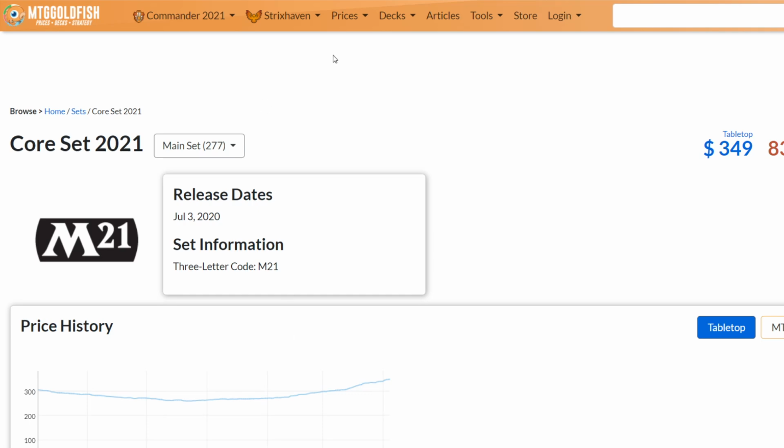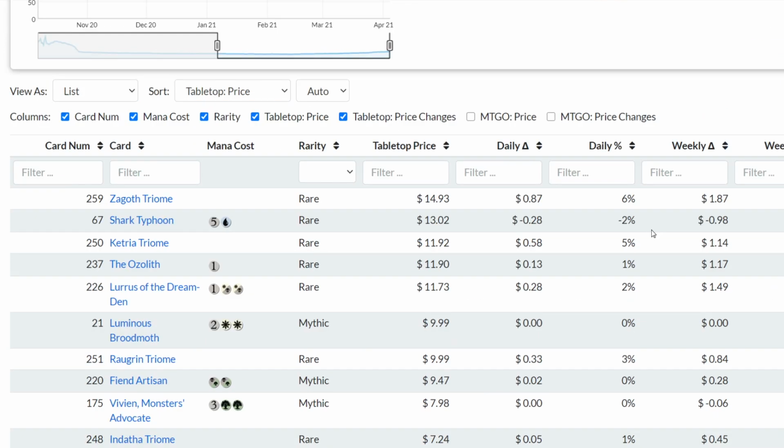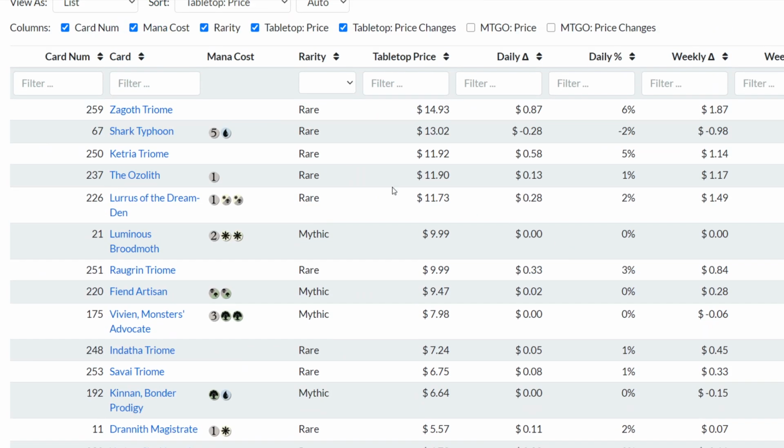All right, so next up, we're getting into the good stuff. Who would have thought that Ikoria would be a set that is investable? This was such a stinker when it came out, and a lot of people were trying to compare it to previous sets like Ravnica Allegiance, War of the Spark, and so on and so forth. This is just a really good set when you get down into the nitty-gritty of it.